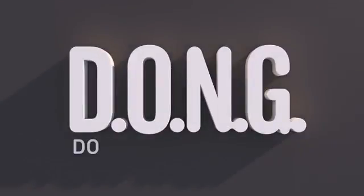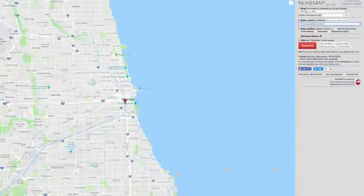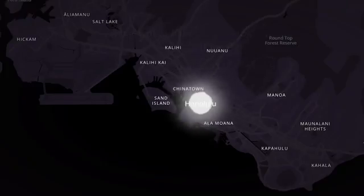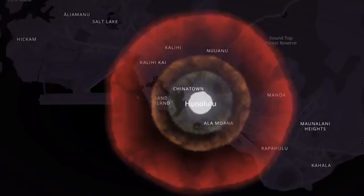So get ready for some nuclear things that you can do online now, guys. You may be familiar with NukeMap, a site that allows you to simulate the destruction caused by a nuclear bomb in a given area. Well, Outrider.org has created a version of that site that allows you to simulate the scope of damage in a much more visual way.